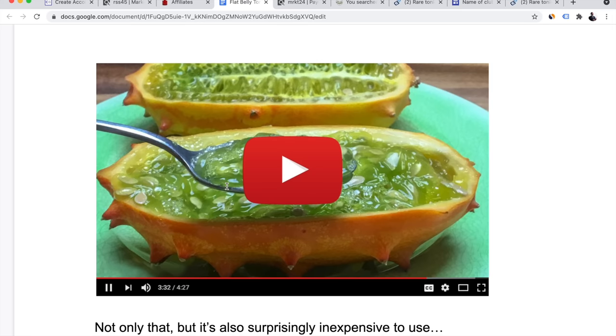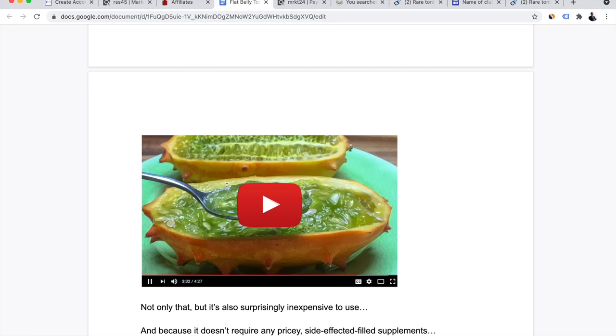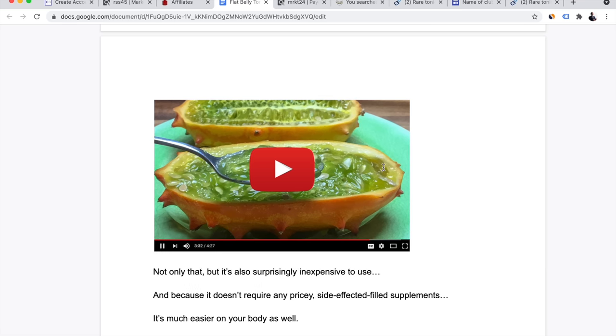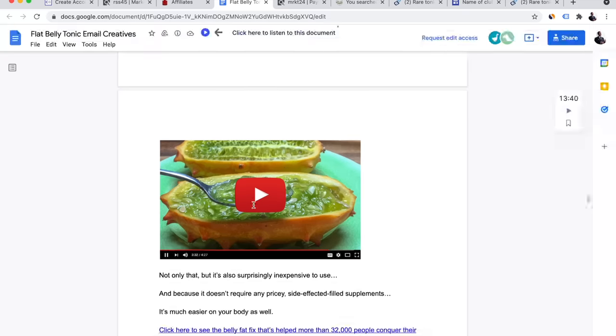This image, by the way, is kind of bizarre looking, and this is called a pattern interrupt image because you can't really tell what it is. It's kind of weird, and it sparks curiosity in people's minds. I always like to use bizarre and weird looking images like this, because they're very engaging and they drive a lot of clicks. When people see that, just out of curiosity, even if you don't want to lose weight, you're curious to see what the heck that is. So I use a lot of these weird and bizarre looking images.